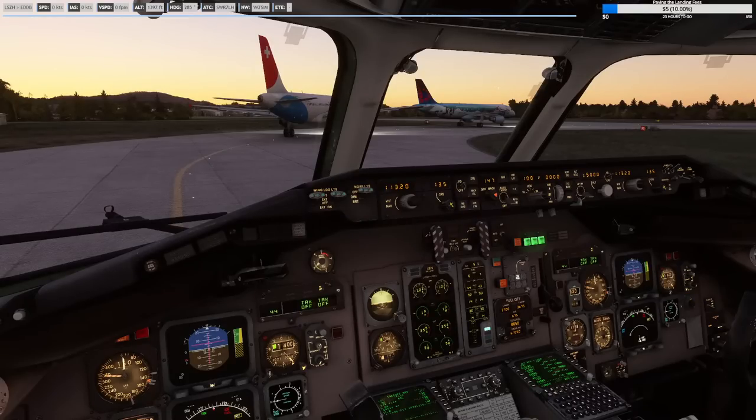Daniel, have I started my new type rating on the A330? Not yet. In June I'm going to start it. So I'm actually doing my last couple of weeks on the 737 now. And yeah, that's going to be it then on the 73. Thereafter it's going to be Airbus.